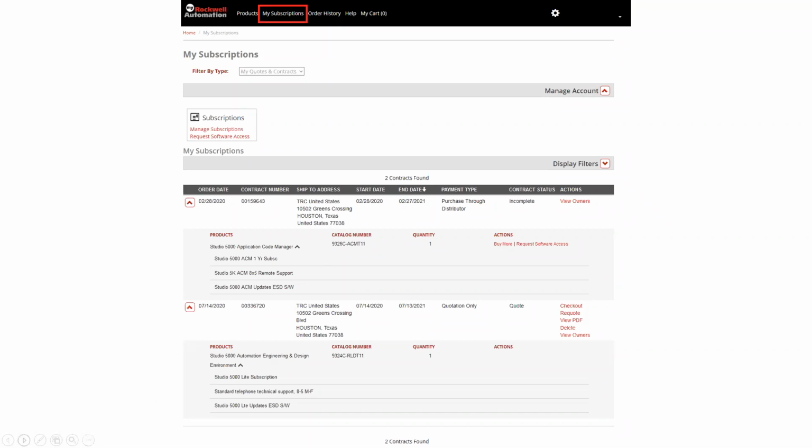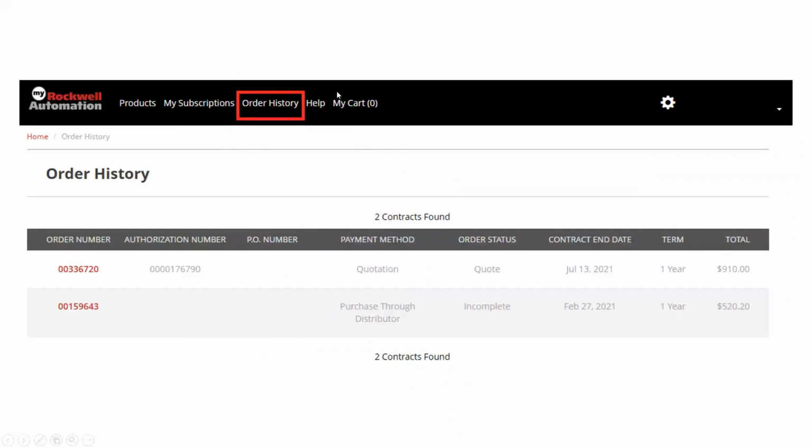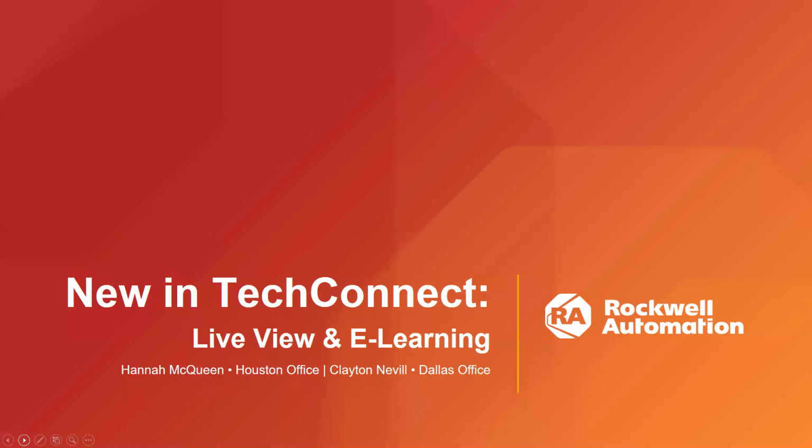And moving on to the next screen. On order history, you'll see pretty much the same thing. It's just more of a summary of the previous page, where you can drill down into each individual item. And that's all I have.